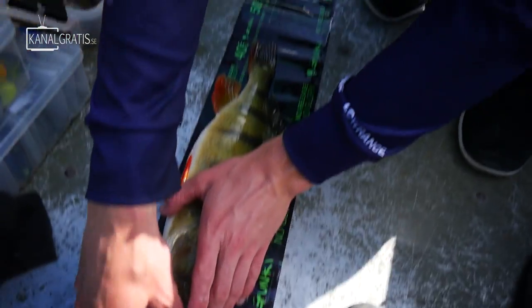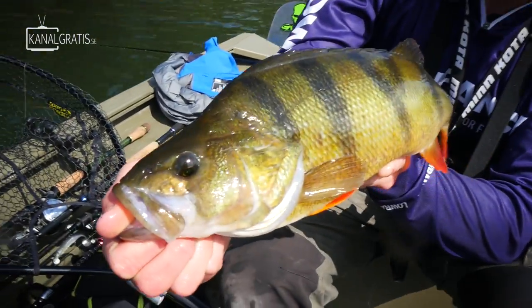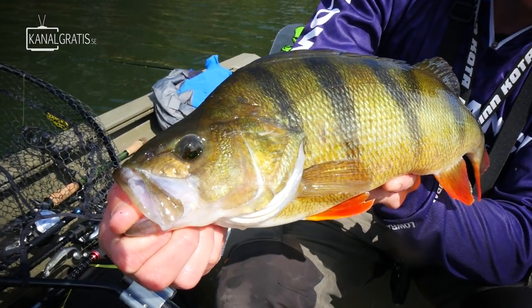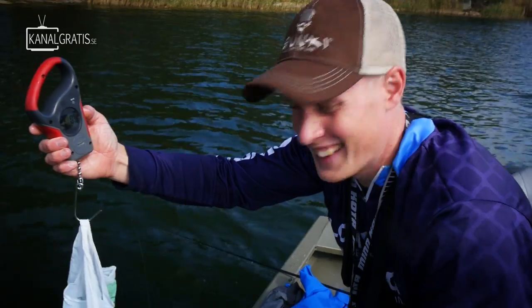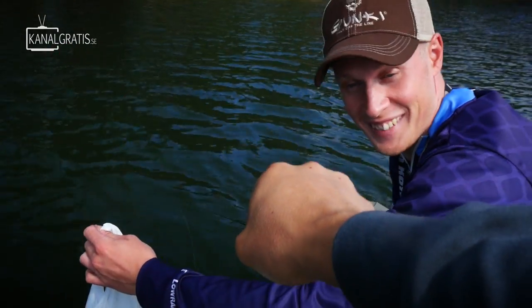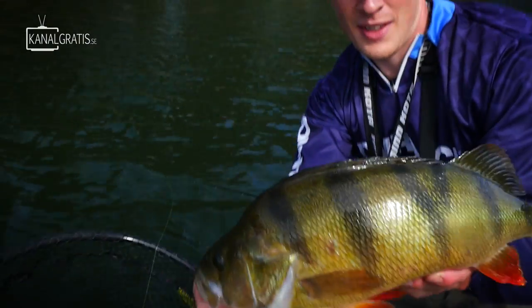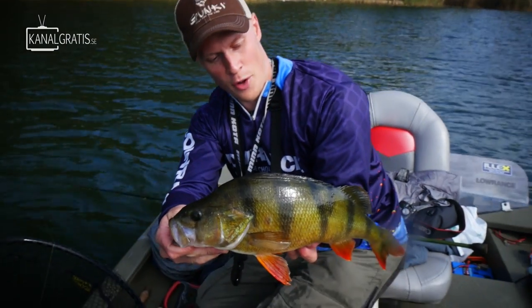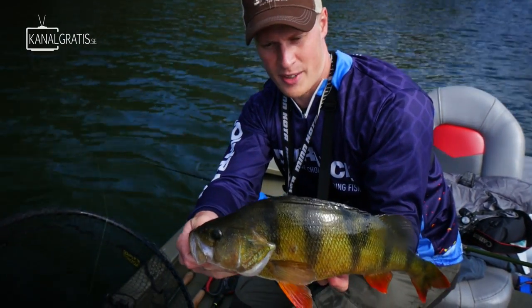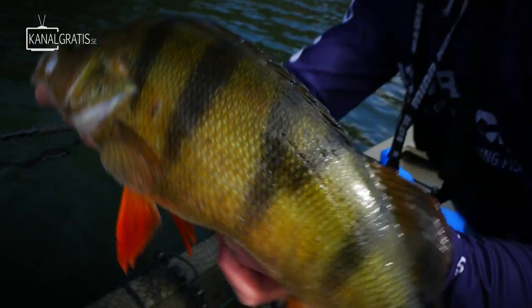What? I didn't expect that. Nice condition, look at the color. It's almost golden. Oh, yes. And it's about a kilo, 1,190. So, awesome. That's really nice. Good man. Another awesome fish on the Chatterbaits. An awesome archipelago perch once again. 43 and a half, 44 centimeter, 1.190 on the boomer with a V2 Vib trailer. Let's put it back.